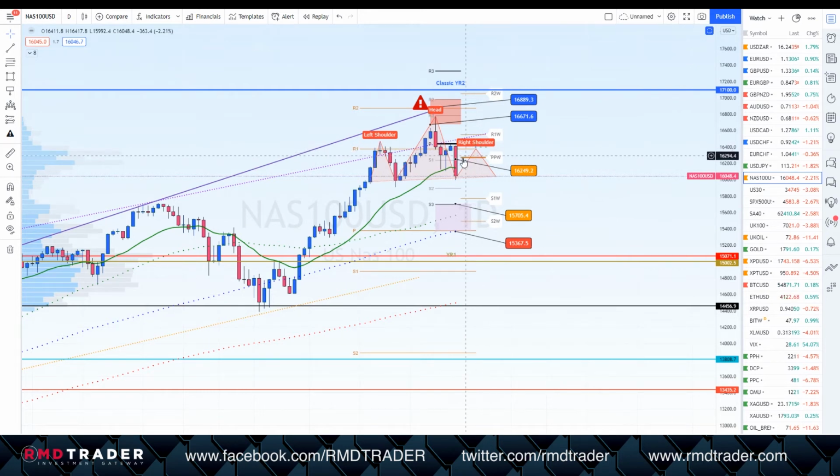or we might see a correction towards this area of about 16,350, and from there see rejection to complete this head and shoulders formation, taking us lower towards this target level at 15,367.